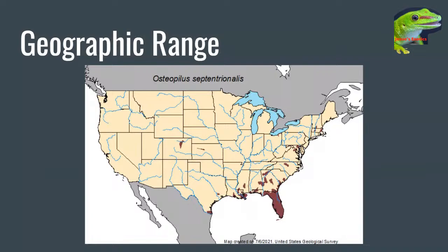They can get into a whole lot of stuff. Looks like there's some in Texas as well, Louisiana, Mississippi, and Alabama. So they are some pretty awesome frogs.